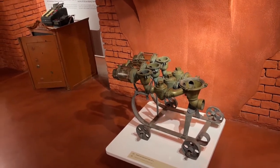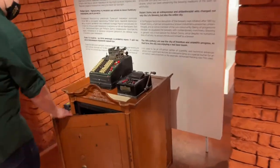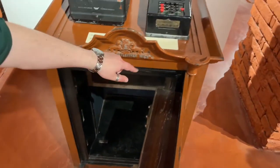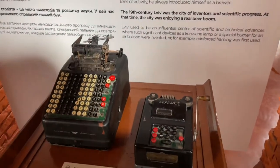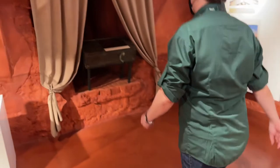I think I went by here. You see such a safe. Austrian, from Vienna. For money, for different things. Heavy. And one more apparatus.